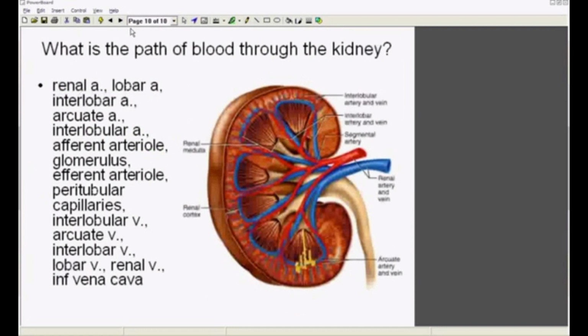So here we go. Here are all the other blood vessels. Let's imagine that you are a blood cell and you are about ready to enter the kidneys through the renal artery. Let's chart your path of where you're going to go. We're going to start out at a renal artery, and we're going to break off into what's called a lobar artery, in other words, an artery that leads to one of the lobes in the kidney. From here, we're going to go up between two lobes. That's called an interlobar artery. And then we are going to arch over the top of the renal pyramid. That's called an arcuate artery.